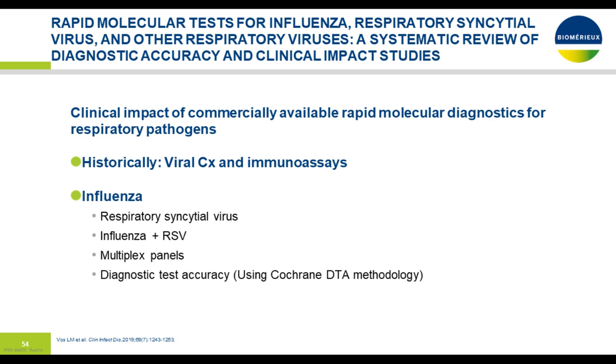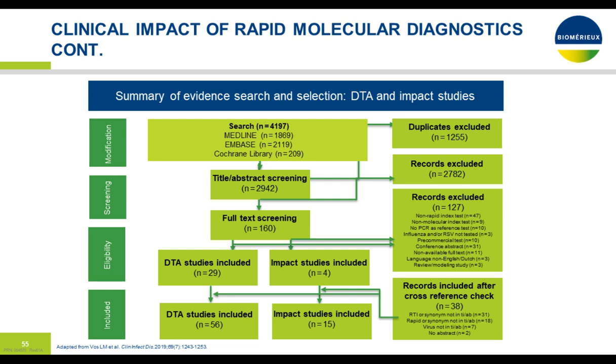This study, Vos's study out of the Netherlands in Amsterdam, was a large study looking at rapid molecular tests for influenza, respiratory syncytial virus, and other respiratory viruses. There's a systematic review of the diagnostic accuracy and the clinical impact of these studies. So they were either RSV alone, influenza and RSV, influenza alone, or multiplex panels, using the Cochrane methodology for diagnostic test accuracy, and subsequently for impact on clinical care. We looked at some 4,200 studies and whittled it down to, for diagnostic testing accuracy, 56 studies that were felt to be appropriate to be included, and about 15 studies for impact of the studies.